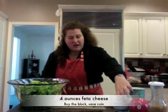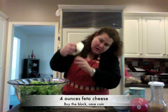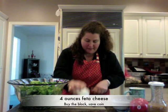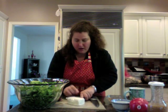We also need some feta cheese. So I use this Athenos feta. I actually need about a half of a cup. So I've opened the container. This is exactly what you're going to do. And I'm going to show you a tip here. You do not need to take this whole block out to get what you need. It's an 8-ounce block. You need about 4 ounces.